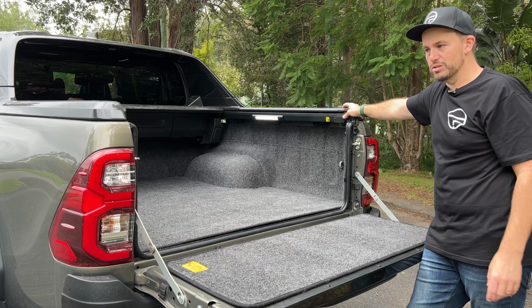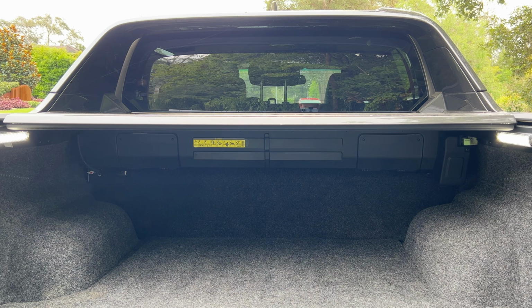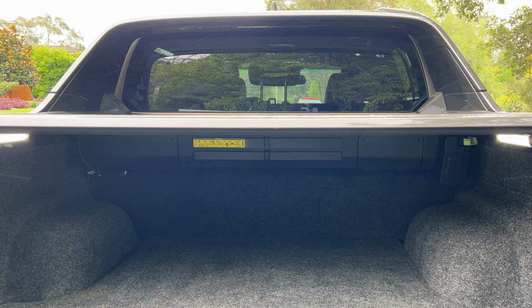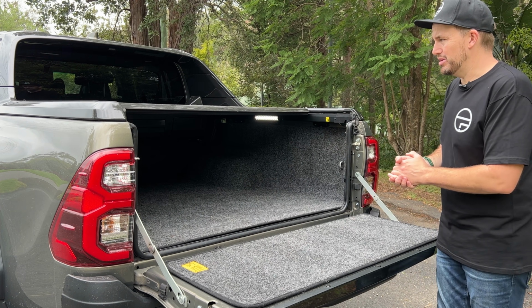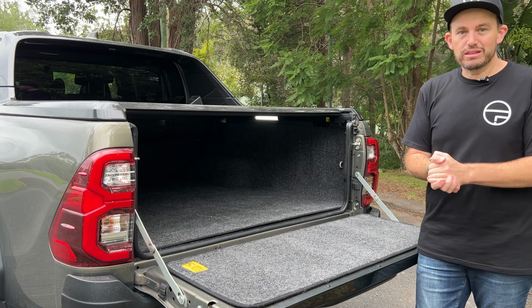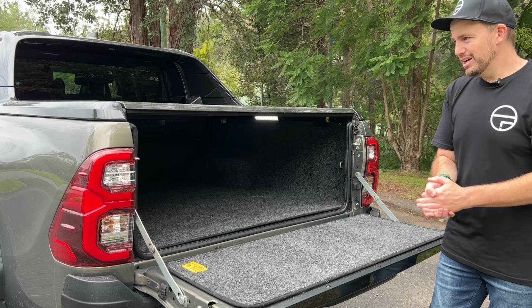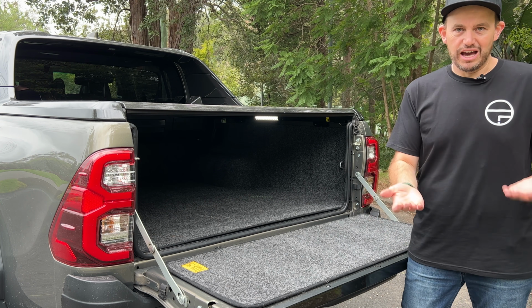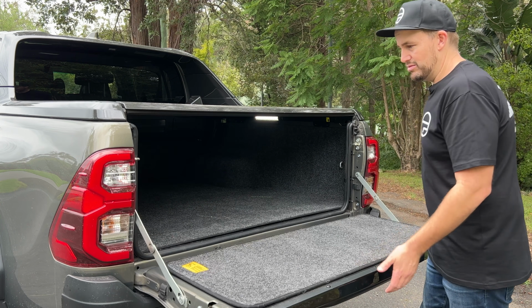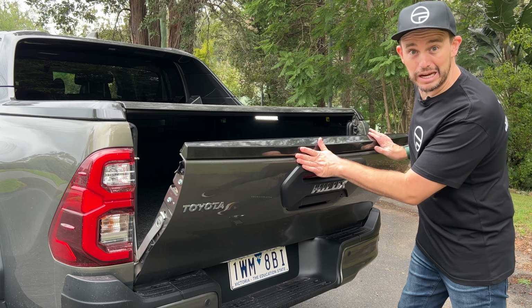There are two more tether hooks in the back as well if you do want to secure your load, but yeah, it's not ideal for everyone. I do wonder whether this sort of electrified roller cover will handle dust as well as just a regular tonneau cover, but yeah, if you don't live in the outback, then it might not be a problem for you. There are two LED lights in there obviously as well. But one thing I also want to call out about the HiLux's tailgate is that it's not assisted like some of the other utes out there. So it does just sort of drop down very heavily, and it's quite a heavy tailgate, so it takes a bit of force to put back up.